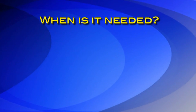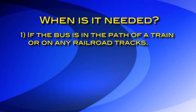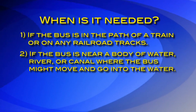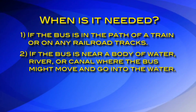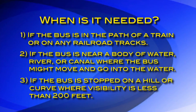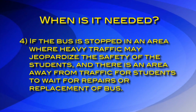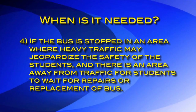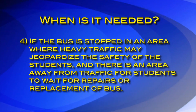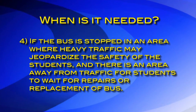When is evacuation needed? One, if the bus is in the path of a train or on any railroad tracks. Two, if the bus is near a body of water, river, or canal, where the bus might move and go into the water. Three, if the bus is stopped on a hill or curve where visibility is less than 200 feet. Four, if the bus is stopped in an area where heavy traffic may jeopardize the safety of the students, and there is an area away from the traffic for students to wait for repairs or replacement of the bus.